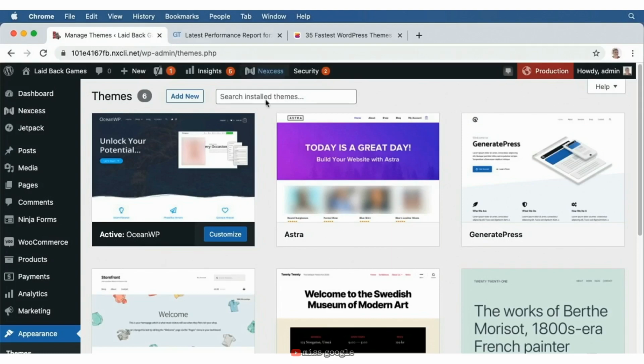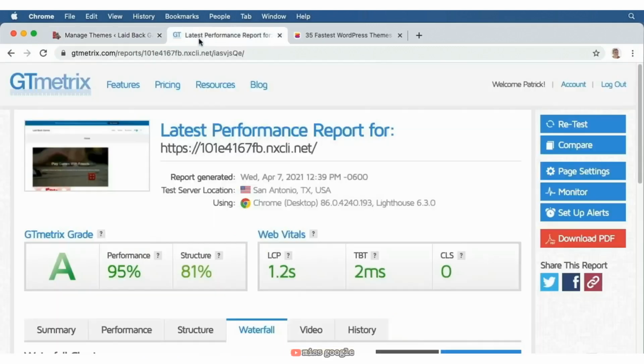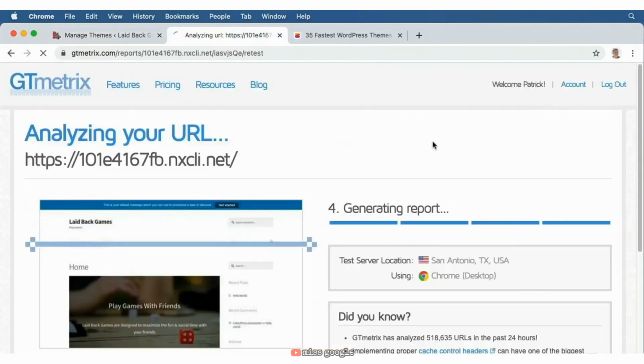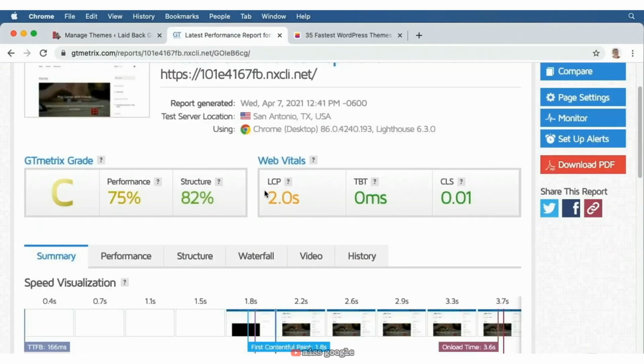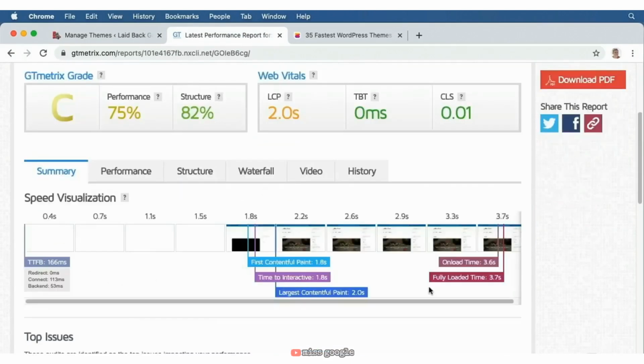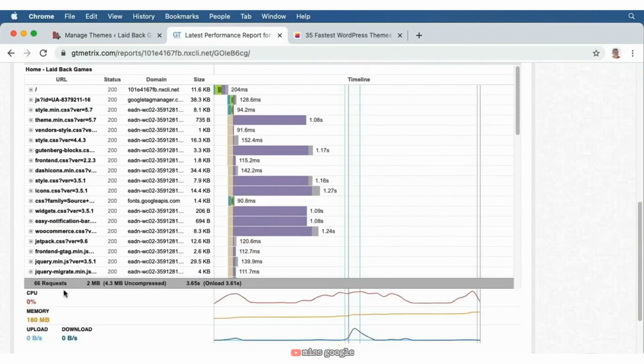Let's test another one. Let's go ahead and test Storefront. So I'll activate it and retest. Largest contentful paint is 2 seconds. Fully loaded is 3.7 seconds. And if we go to the waterfall, 66 requests and 2 megabytes.